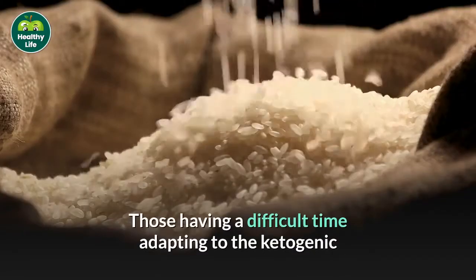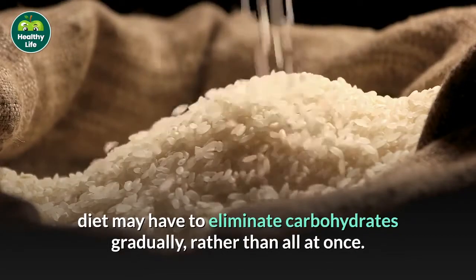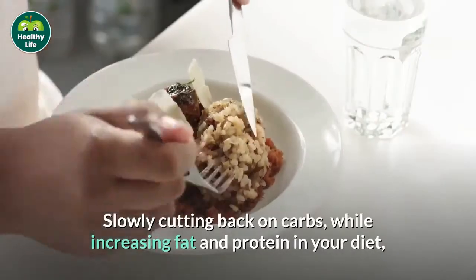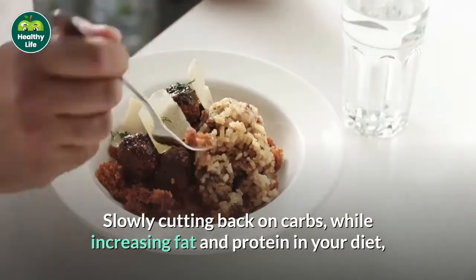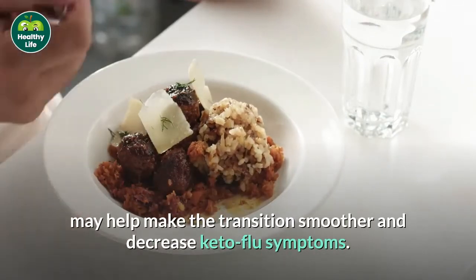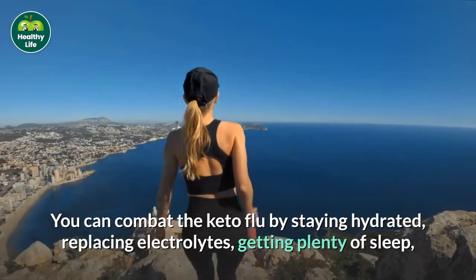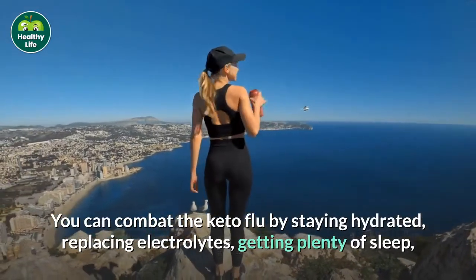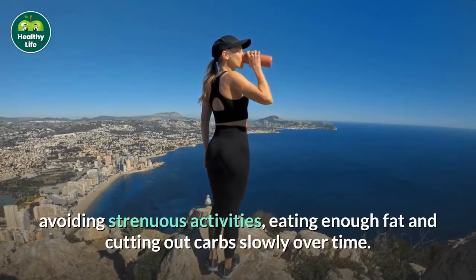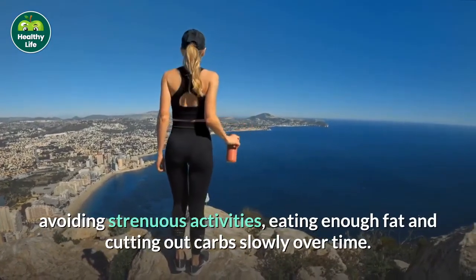Those having a difficult time adapting to the ketogenic diet may have to eliminate carbohydrates gradually, rather than all at once. Slowly cutting back on carbs, while increasing fat and protein in your diet, may help make the transition smoother and decrease keto flu symptoms. You can combat the keto flu by staying hydrated, replacing electrolytes, getting plenty of sleep, avoiding strenuous activities, eating enough fat and cutting out carbs slowly over time.